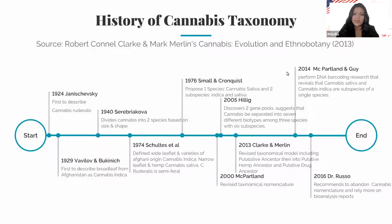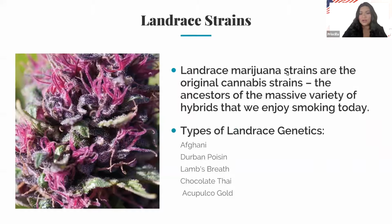it, and I'll allow you to go into that because I want time to go into more of the cannabis genetics. So you're going to hear things such as landrace strains. Landrace strains are, you can consider them, the original cannabis strains. They're the ancestors of the massive variety of different hybrids that we enjoy using today.